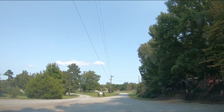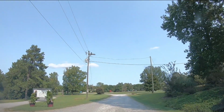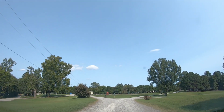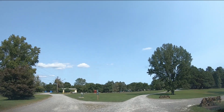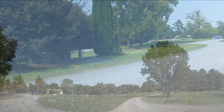The grounds are really beautiful. They're very well maintained. And the roads are gravel all throughout. But they are well packed gravel, and they're not rutty or potholed. Now one of the things I like here on the left is their dump station, and there's a dump on either side of the road so you can catch it going in or coming out.